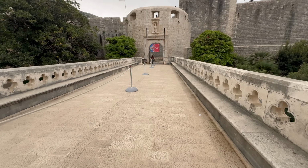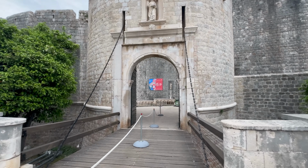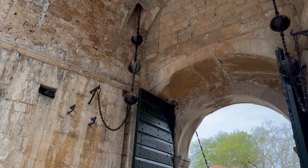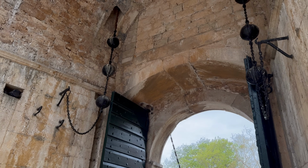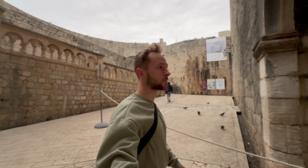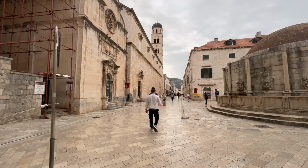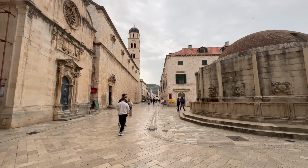And now at last we can finally rediscover the remaining magic of the old town, heading through Ploče Gate once more, past the counterweights which would have once raised the drawbridge every evening, and then passing through this courtyard, which unsurprisingly was also used in Game of Thrones. Then at last, we finally arrive back into the main part of the old town.